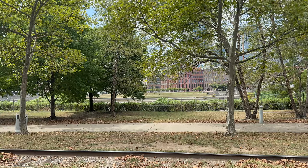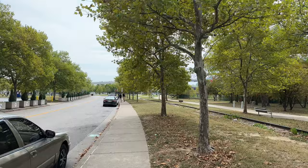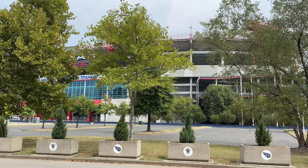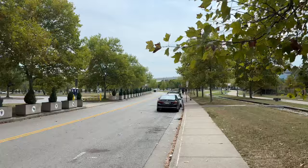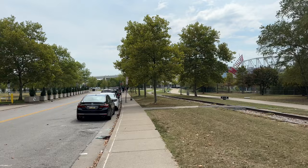And we're just across the river from downtown. We've parked at Nissan Stadium. And we're gonna go for a bit of a wander through the Music City. Let's do it.